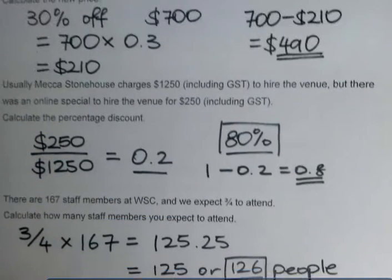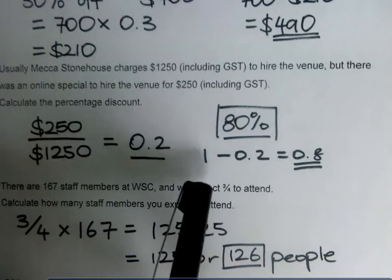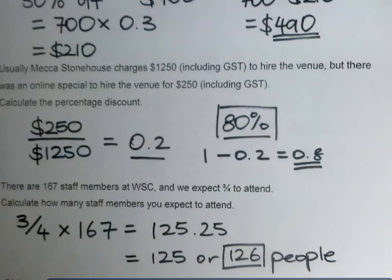Next one. Usually Mecca Stonehouse charges $1,250 including GST, but we are only going to pay $250. So what I've done was 250 divided by 1,250. That shows the ratio is just 0.2. So 1 take away 0.2 equals 0.8. 0.8 is 80%.